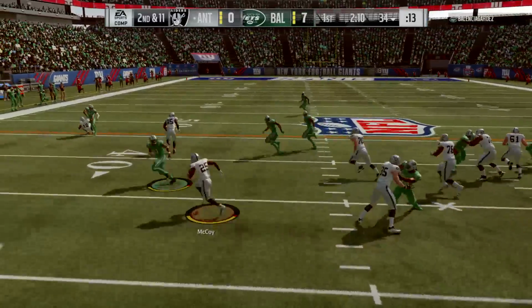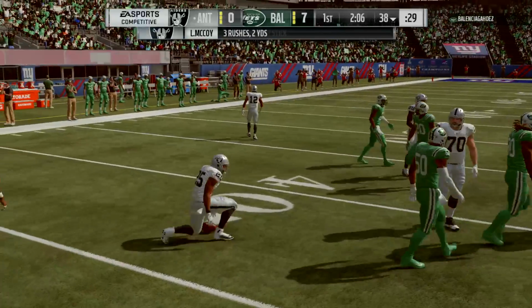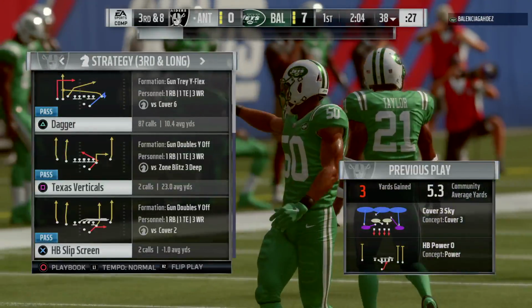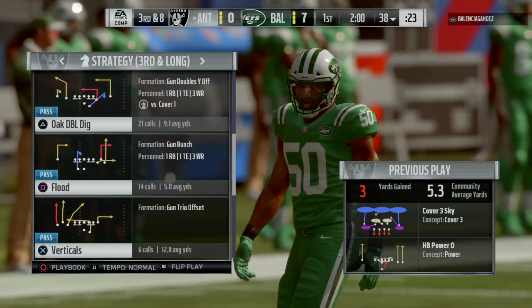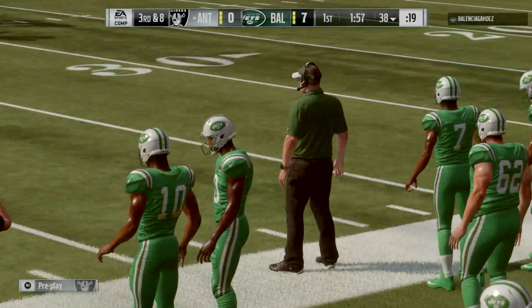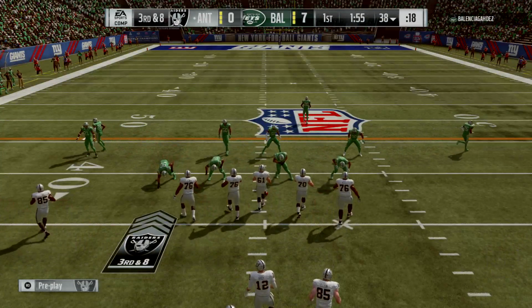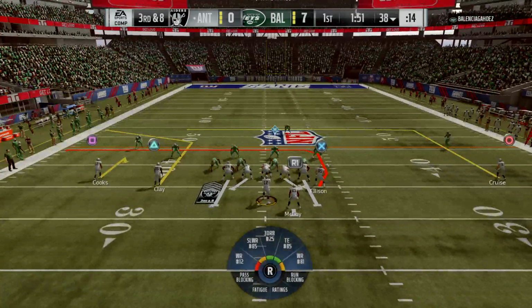On 2nd down, it's McCoy. And he'll get this up to about the 38-yard line. Give him 3 yards on the run there. That still leaves him with a difficult 3rd and 8 coming up. Sometimes your philosophies get challenged at times you don't want them to. They did try to stick to the running game on the first 2 plays. Didn't amount to much. And now facing a 3rd and long at the outset of this drive.